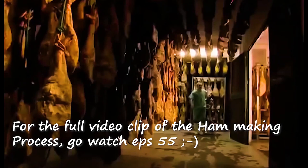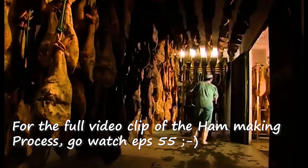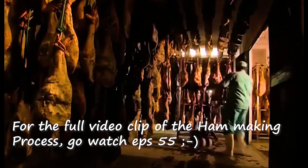The process is concluded with the maturation phase, which takes place in the cellar. Just like good wines, the hams rest in these dark, silent surroundings for between 9 and 18 months.